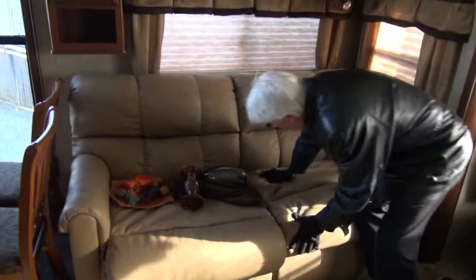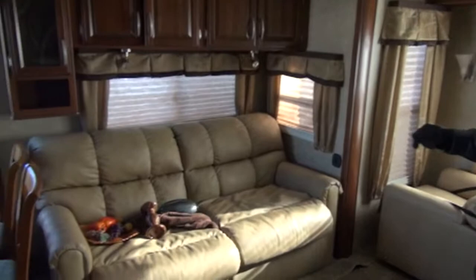This is quality furniture. This is residential and a lifetime warranty on the frame, and they'll come to your RV to warrant that if it has a problem. They will come out to the campground. They'll take care of that furniture under warranty.